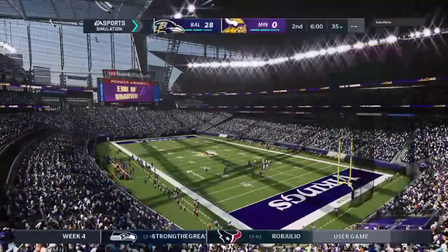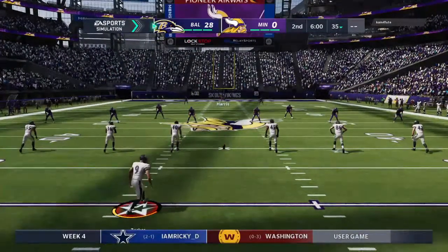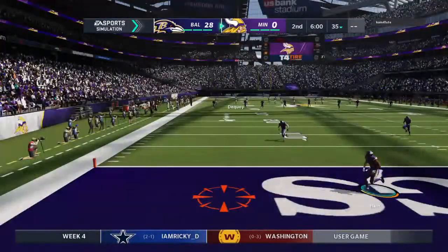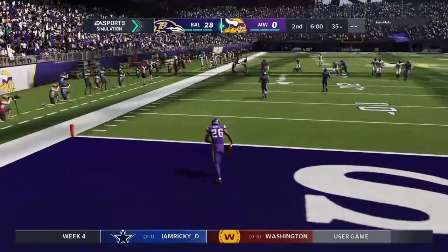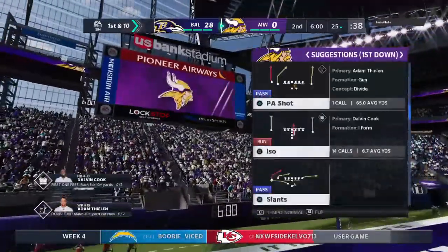Raven football here as we begin quarter number 2. An entertaining start to this one. More to come on EA Sports. This taken in about 4 yards deep, and we will not see a run back here from Harris.